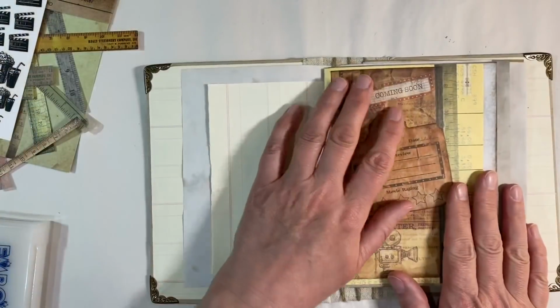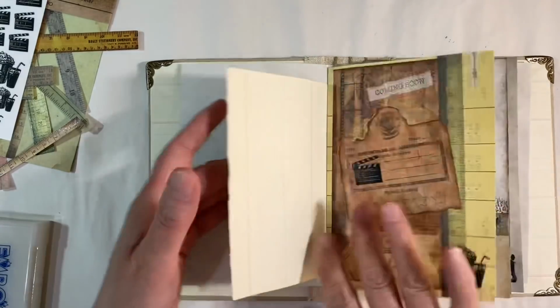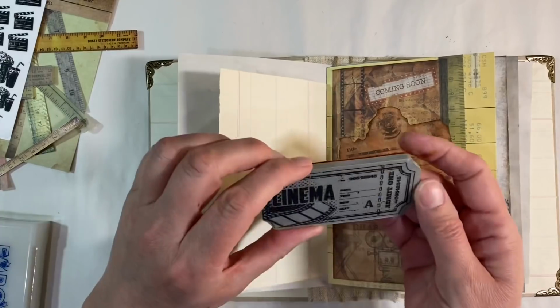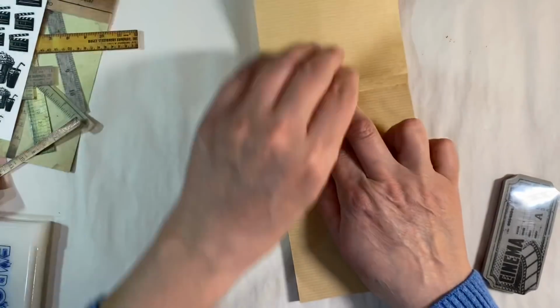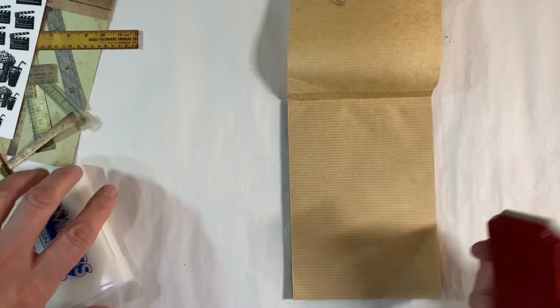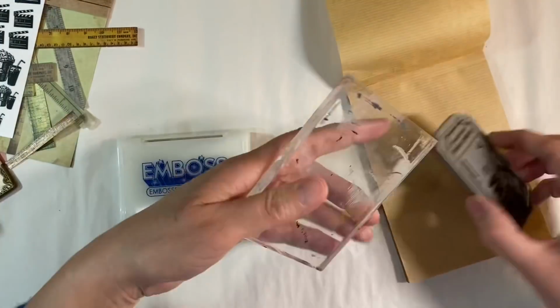I popped my page back in my journal just because I wanted to see how it looked against the page on the opposite side. I do want to try and do something with this stamp here. So let me just pop my journal to one side for a second. I've pulled out this pad, which was in one of the previous Your Creative Studio kits. In fact, I think I'll leave it on the pad. I just want to emboss this with some black embossing powder.